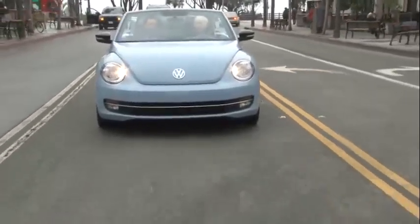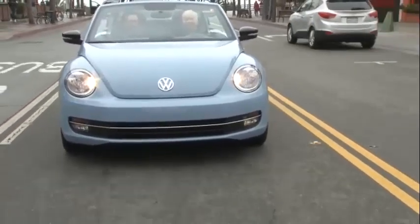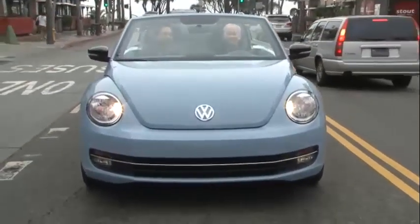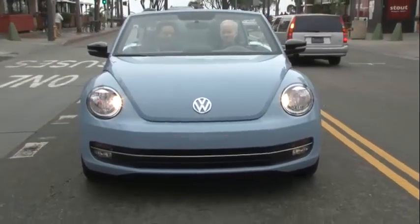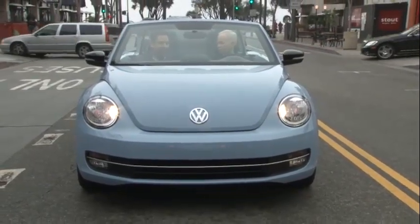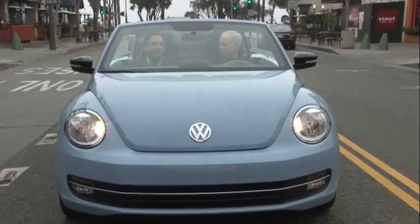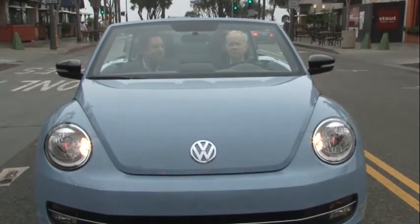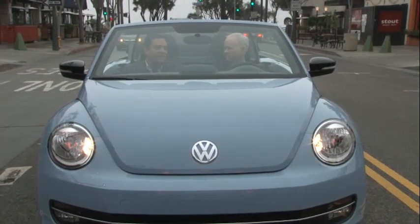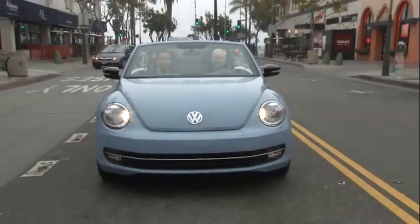When does this car go on sale? Tomorrow, the dealers will start to receive it. So we timed it perfectly: the debut at the auto show, and now they show up at dealers. You talked about the TDI version starting at around $27,000. Yes, sir. What's the base cost? The base is the 2.5 liter, 170 horsepower 5-cylinder, and that starts at $24,995 with the automatic transmission already.